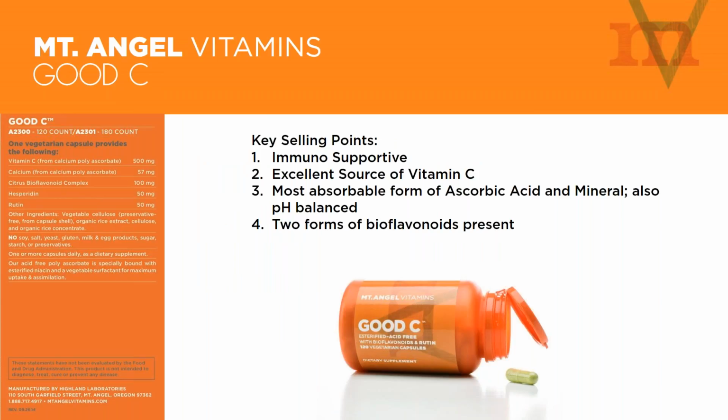And then moving on to our good C, which is a very nice vitamin C component. You'll notice that there's some calcium combined in with this particular product. That's because we take a form of calcium and we react it with the ascorbic acid in a wet process, which causes the calcium itself to bond through an ionic bond to the ascorbic acid, which makes this then a lower acidic. So it's not as acidic as what vitamin C by itself would be.